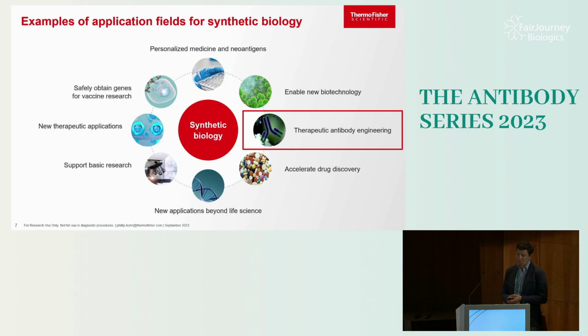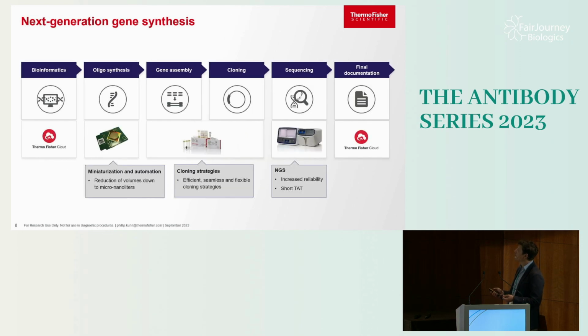And I would like to go a little bit more into the technical things by showing you how the gene synthesis process works and what we have been working on to address capacity bottlenecks within our manufacturing, to be able to serve a lot of customers at the same time, but also to do this very reliably.